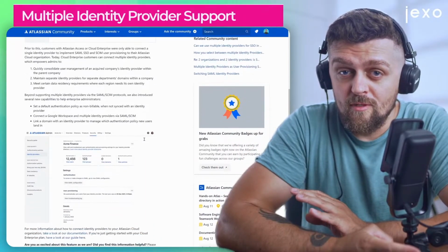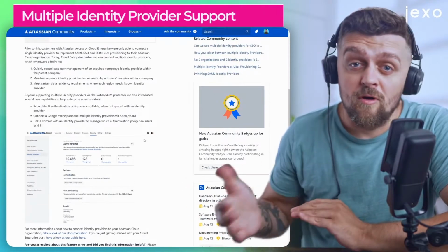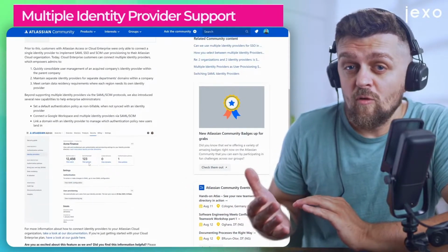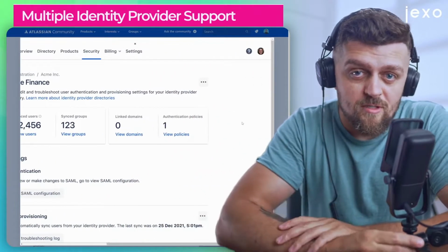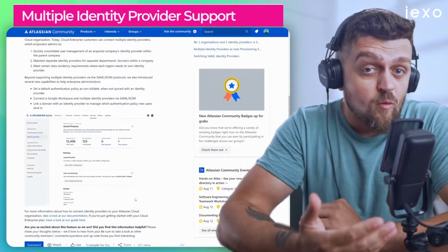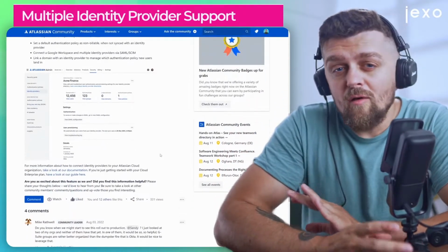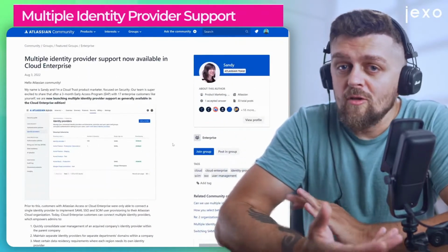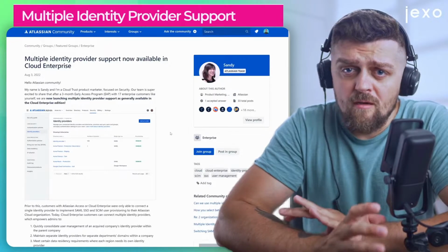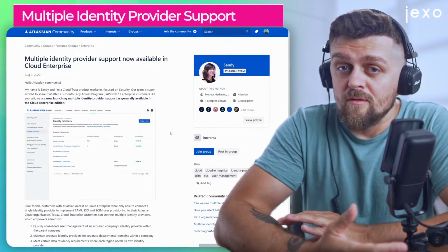Why would you want to do that? Well, you can, for example, maintain different providers per department, or have data residency requirements where each zone needs a specific identity provider, or maybe when acquiring a new company, to quickly embed the team into your setup without having to immediately change their identity provider accounts to the same ones that your company has. So yeah, a pretty useful feature to have. If you need this and are on the enterprise plan, give it a try now and let us know what you think.